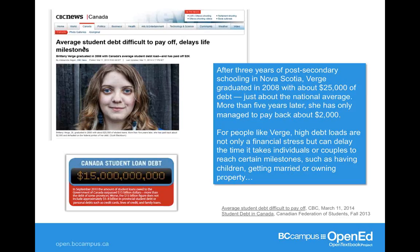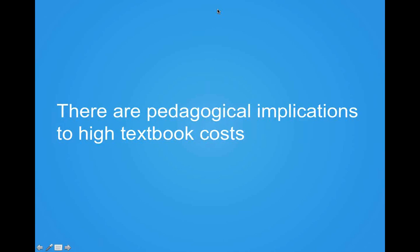So this is a huge financial stress on students, but it's not just financial. People have been looking at the huge toll it takes on individuals or couples as they wish to reach certain milestones in their life. Owning property, getting married, having children, or going on to another degree may be delayed. This debt is really crippling students, and we're seeing that quite a bit in Canada as well.